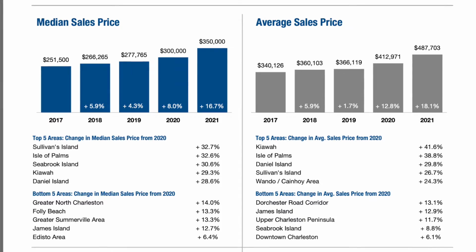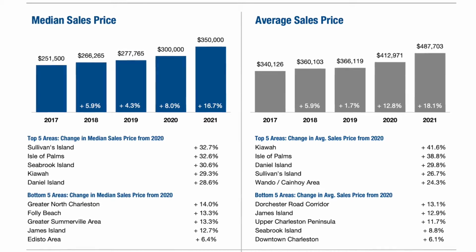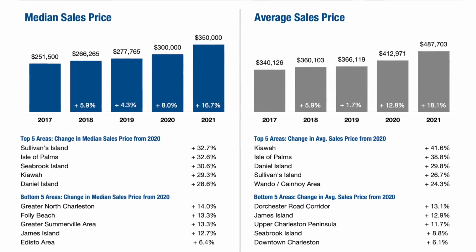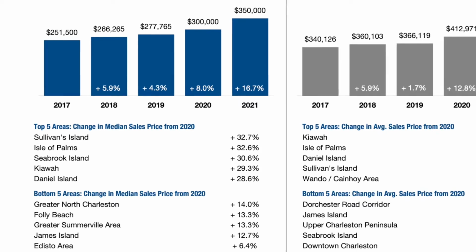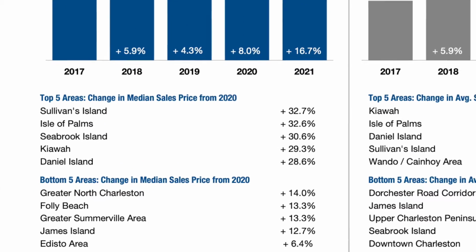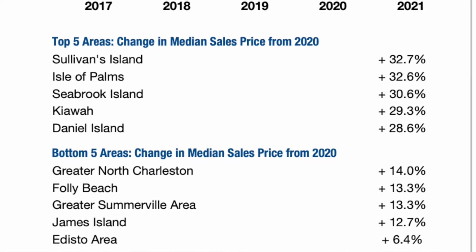First, the graph that I'm sure everyone wants to see is sales price. The median sales price has increased by about 12% from 2020 to 2021, and the median sales price of homes in Charleston has increased by 16.7% since 2017. Something interesting to note is the top 5 areas with a change in median sales price are Sullivan's Island, Isle of Palms, Seabrook Island, Kiawah, and Daniel Island, so some of the most expensive real estate to begin with.